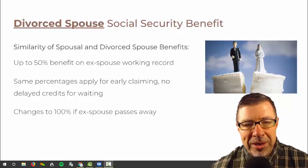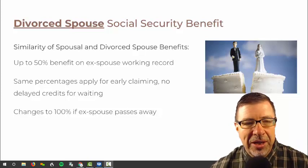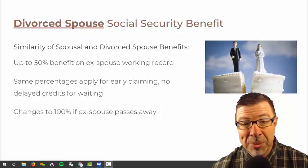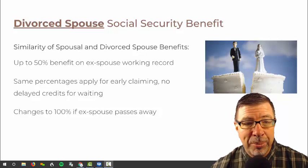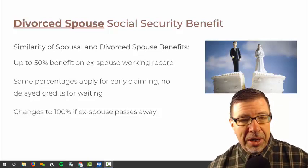Similar to the way that the survivor benefit works, if someone is receiving a divorced spouse benefit and that ex-spouse passes away and they're still unmarried, they can get 100% of the primary insurance amount or the full retirement age amount.